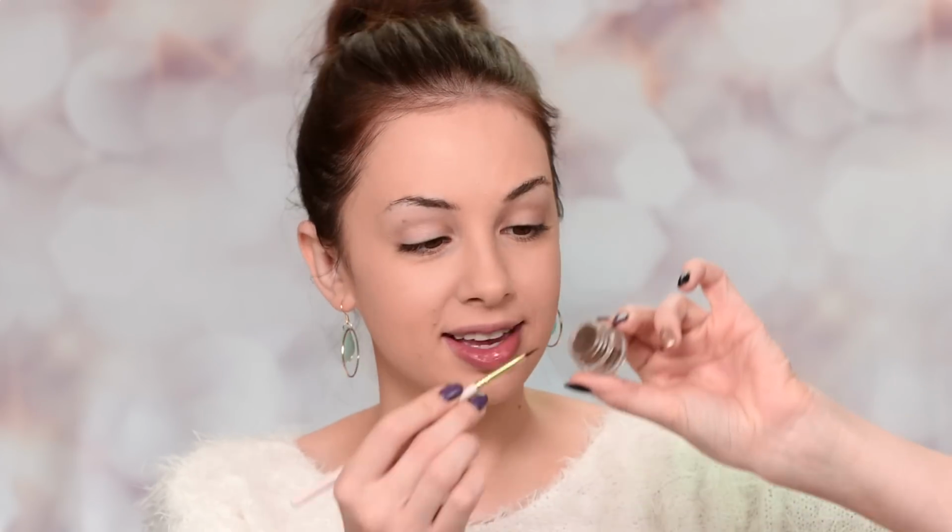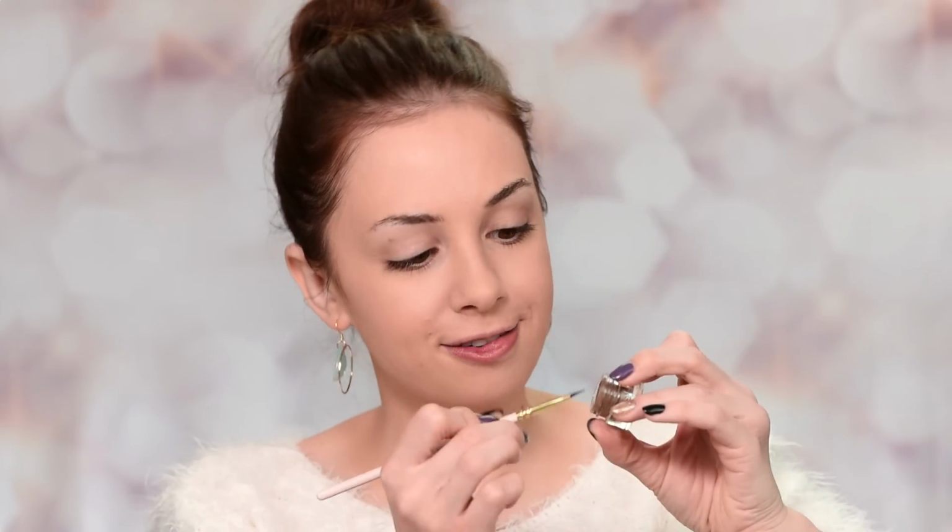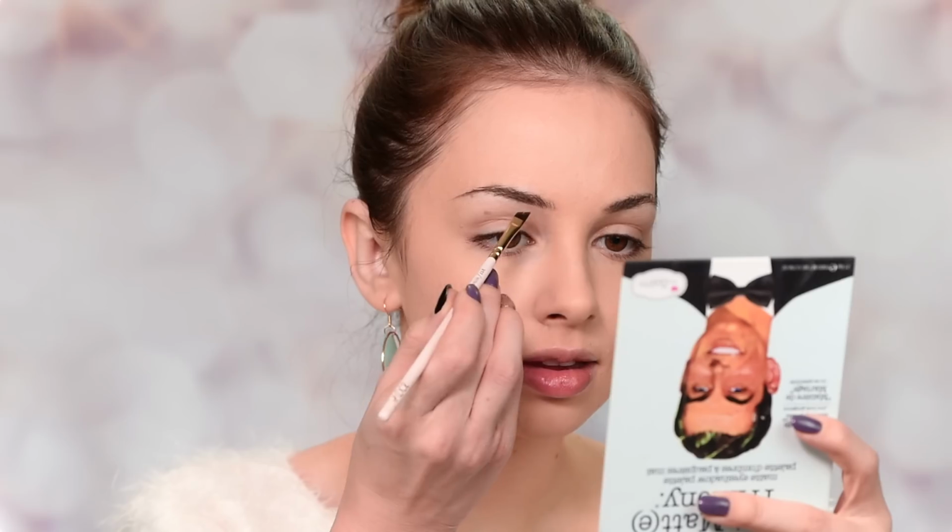Now I just need to do some extra work on my brows on a daily basis just to make them look as full as I want them to be. I'm taking the Benefit Cabrow in the shade 3.5 and I'm gonna use that to give myself some eyebrows.